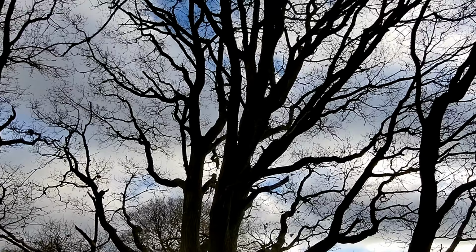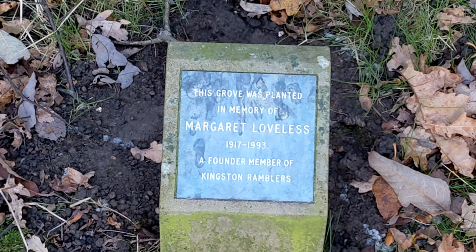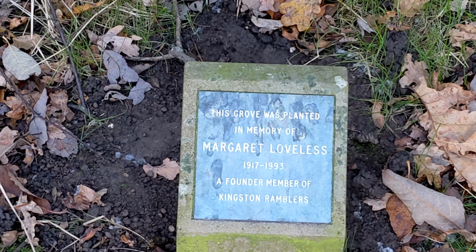So I'm heading through the fields here. I just happened to notice this on the ground. This whole grove planted for Margaret Lovelace. Kingston Ramblers.